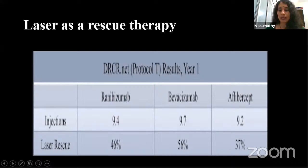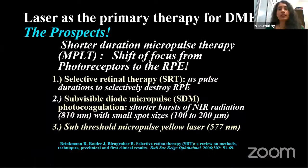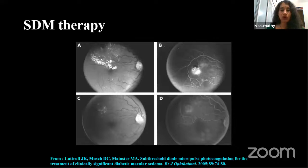So there are several prospects that lead to better outcomes. It is better to go in for a shorter duration micropulse therapy, MPLT, either in the form of a selective retinal therapy or a sub-threshold diode micropulse, SDM photocoagulation. And now the more popular sub-threshold micropulse yellow laser is a better option.